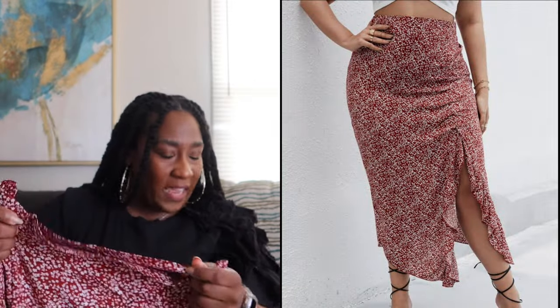The next thing. Oh, I got two things like this. This is in a 1X as well, and I got a 1X in this because it has no stretch. That makes sense, because my thighs and booty are kind of big. This is called a Ditzy Floral Ruffled Split Skirt, and this was $15.